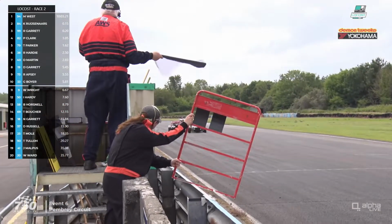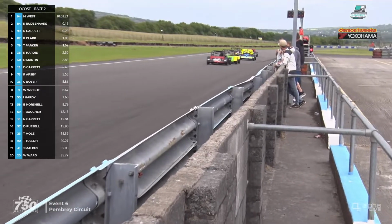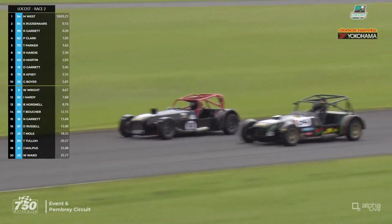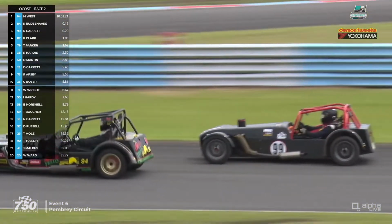Hatchett's hairpin, and there we see the board as the top two go absolutely side by side. Ryan Garrett on the inside takes the lead back up towards Hatchett's on lap number 9, but West brakes desperately late.